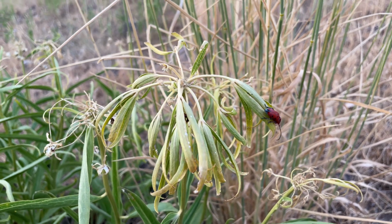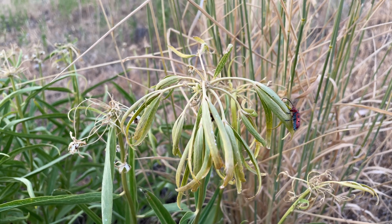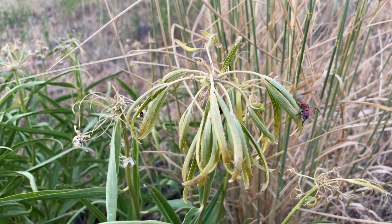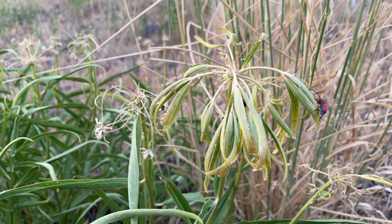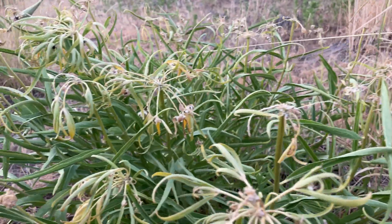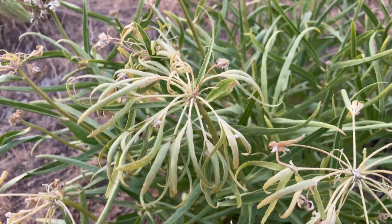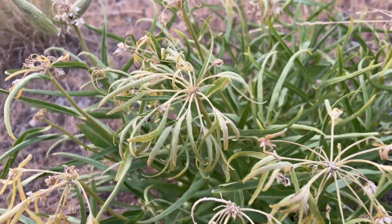In fact, sometimes there's less predators on the plant, and sometimes it could potentially be a better host plant in some ways regarding predation on the plant. The phytoplasma, you can see it on a lot of these. It kind of looks like a little palm tree on the top.